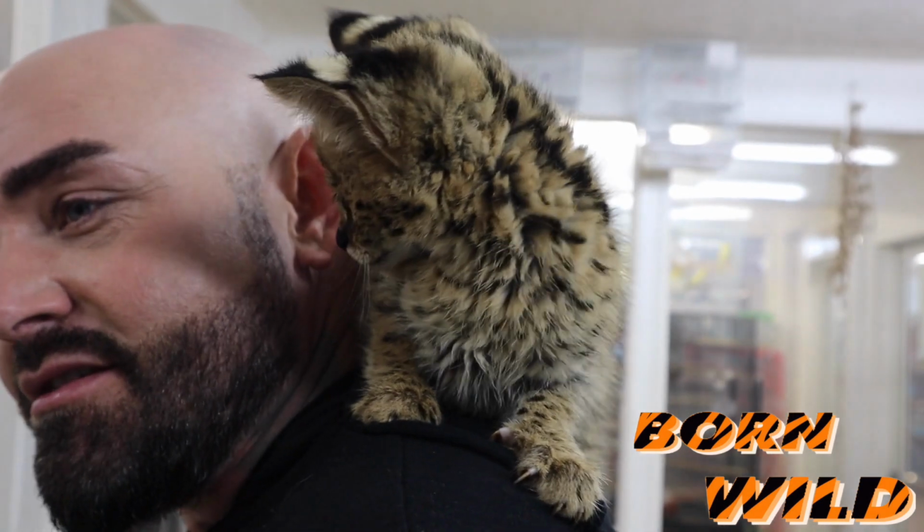You have to be extremely dedicated. You have to be able to afford the housing. You have to be able to afford the veterinarian care and the feeding on top of that. Then you have to make sure that that cage is clean all the time. So with that being said, you also want to make sure your serval has a nice large water area.